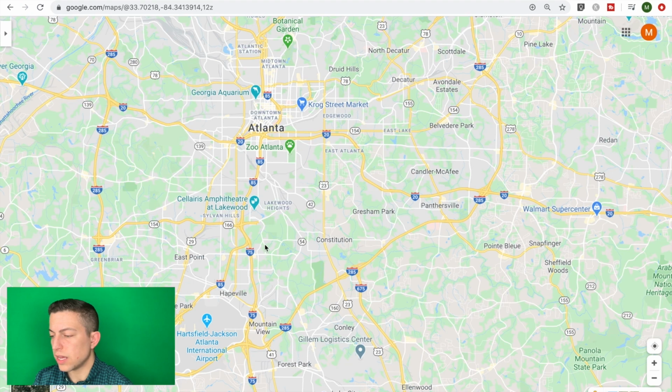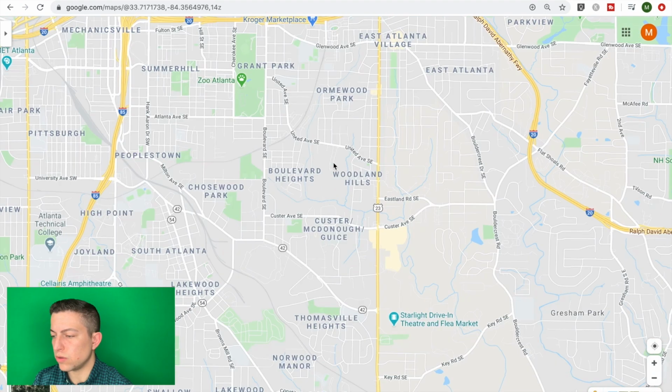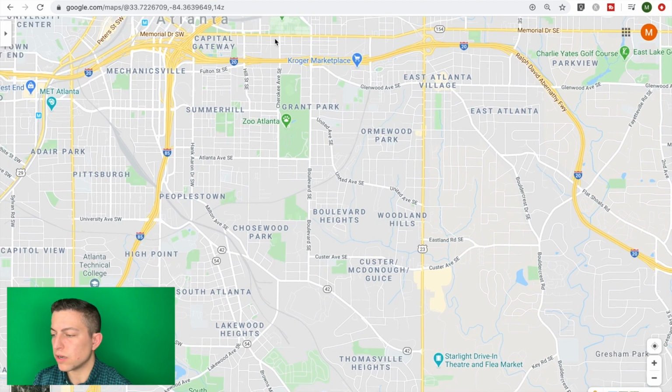All right, let's look at this southeast quadrant right here, starting towards downtown. So you have some incredible historic neighborhoods like Grant Park, which is an amazing place to live. The zoo is right here. Grant Park's probably my favorite park in the city. East Atlanta Village, these are super hot, desirable places to live. Ormewood Park, tons of young couples, young families live in these areas. You can see downtown Atlanta here. You're close to everything. Really high home values in these areas.